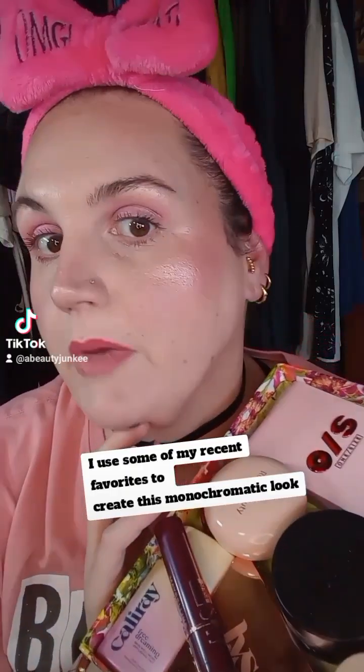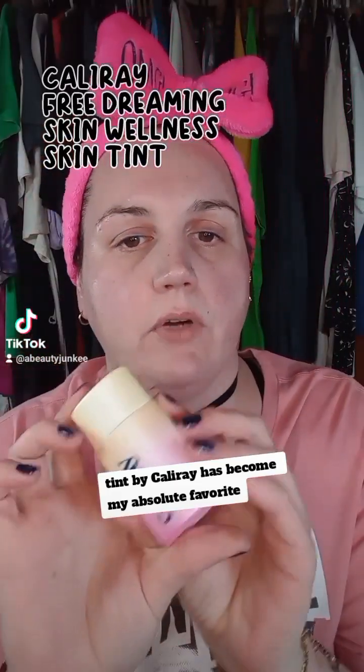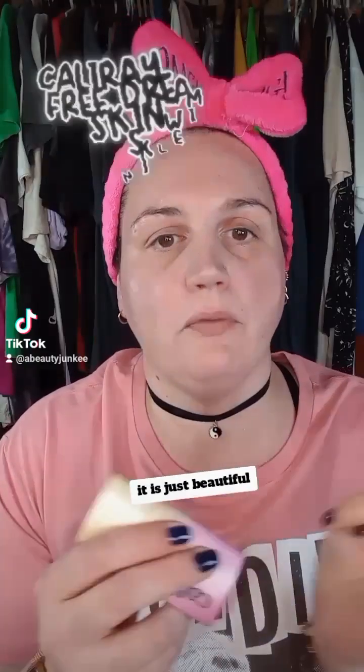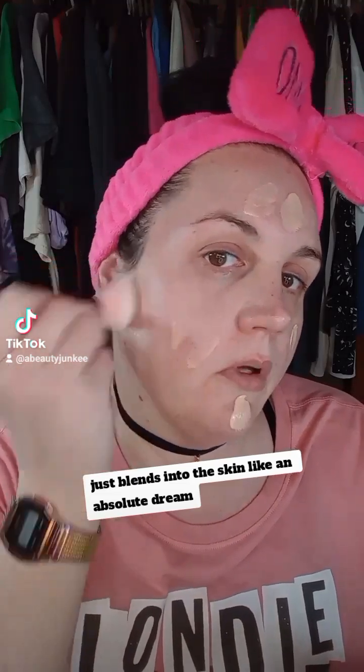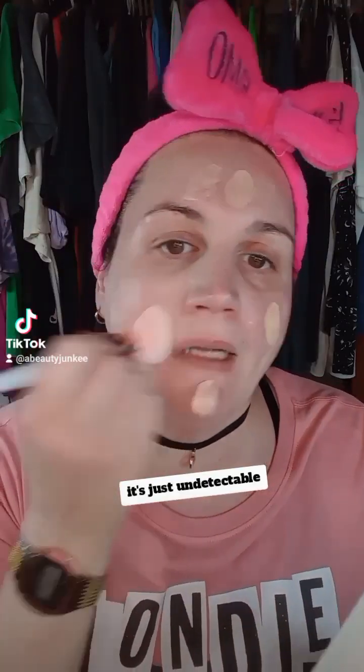I used some of my recent favorites to create this monochromatic look. Let's get into it. Tint by Caloray has become my absolute favorite face product that I have found lately. It is just beautiful. It just blends into the skin like an absolute dream. And when it fully sinks in, it's just undetectable.